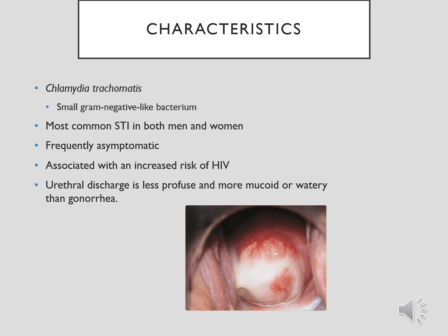Chlamydia trachomatis is a small gram-negative bacterium and is the most common cause of bacterial sexually transmitted infections in both men and women. In the United States, it is the most commonly reported nationally notifiable disease. A significant portion of patients are asymptomatic, thereby providing an ongoing reservoir for infection. The most frequent clinical manifestation of chlamydial infection in men is urethritis, while the most common finding in women is cervicitis.